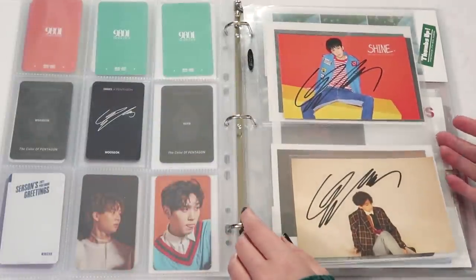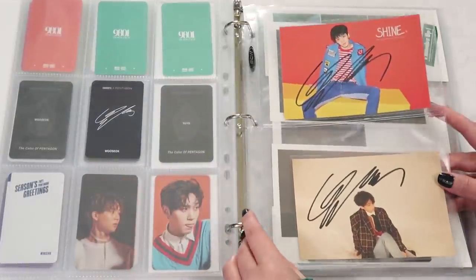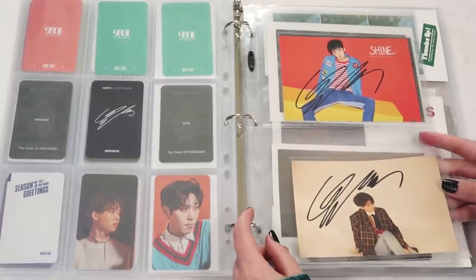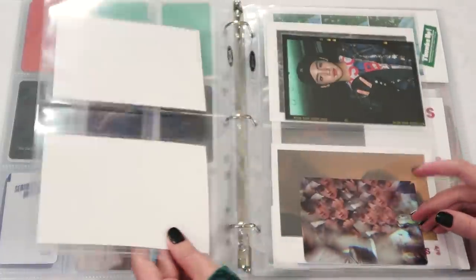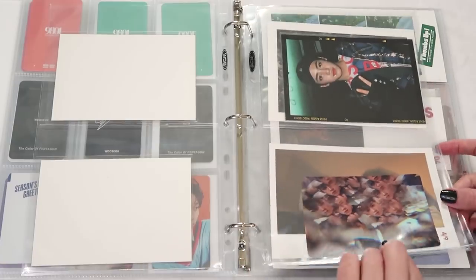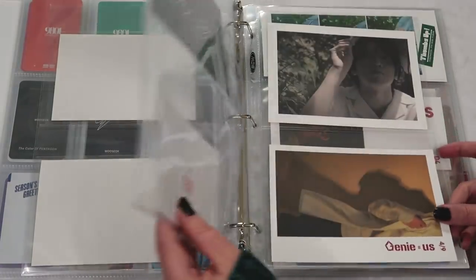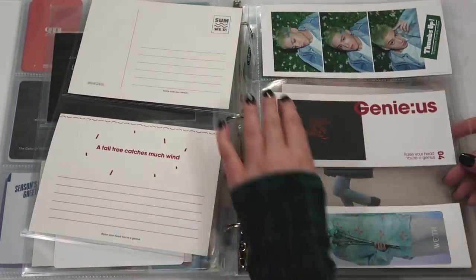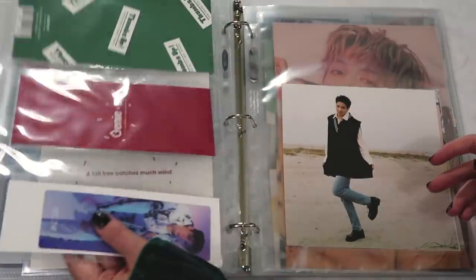But okay, so these are signed Japanese postcards for Shine and for Into the Violet. We love to see it. And then these are the bigger album inclusions. It's a little bit messy.